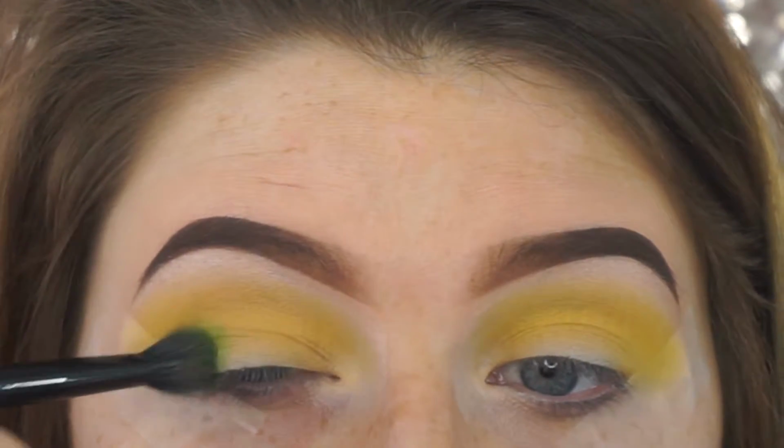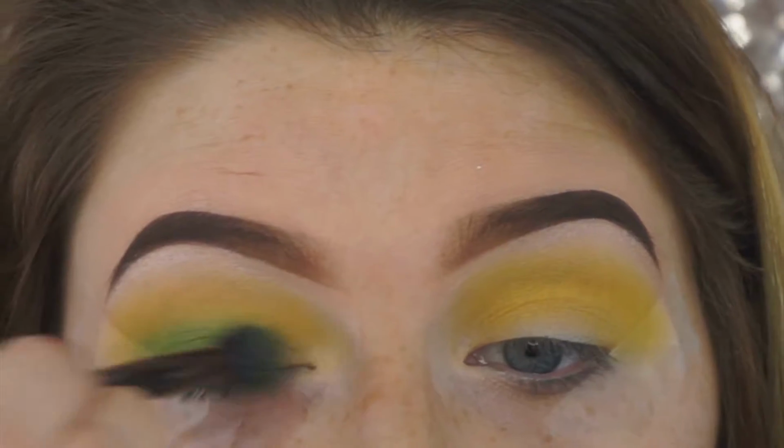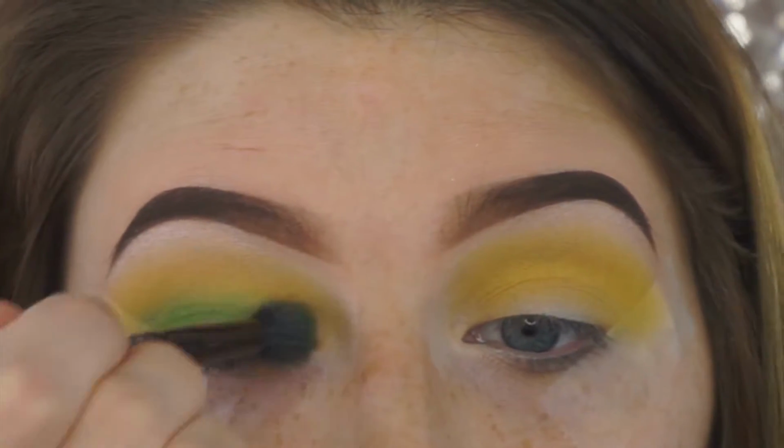Next, I'm picking up a lighter green shade and just packing that onto my lid, kind of going up into the crease, but not covering up that yellow shade. We want that to peek through.